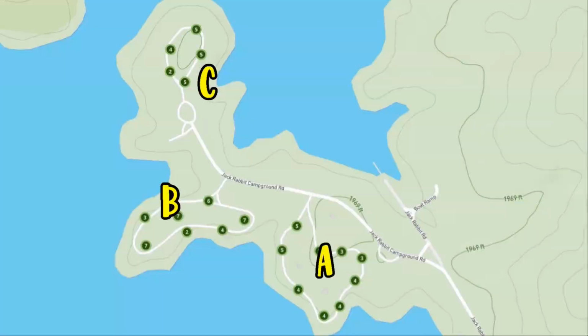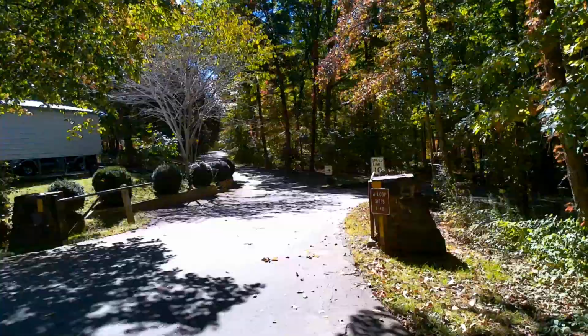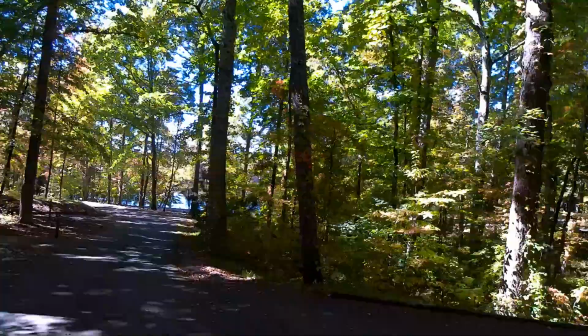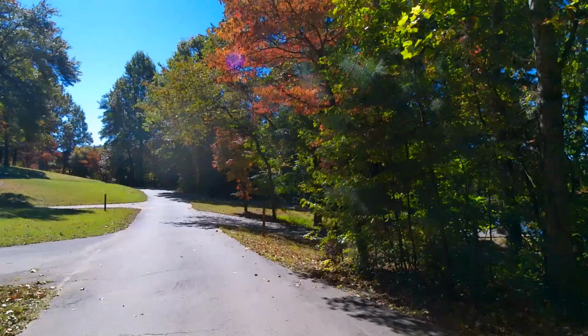And this is Loop A, which are sites 1 through 39. They have all kinds of sizes in there. This is where the biggest sites are. There were more sites on the water here as well. Additional amenities include pavilion, picnic shelters, showers, picnic tables, tent pads, and there's drinking water spigots throughout the campground.